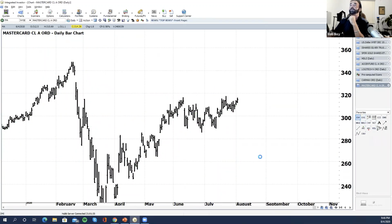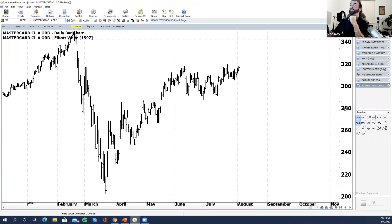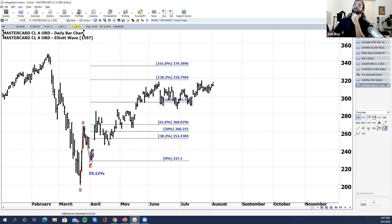Let's put the Elliott wave pattern on, see what we have, and we're in corrective mode. So now we go to the zigzags. And starting from, look at that, doji there. Impulse here. This is full of zigzags. So we're up, so the target would be the 161.8.